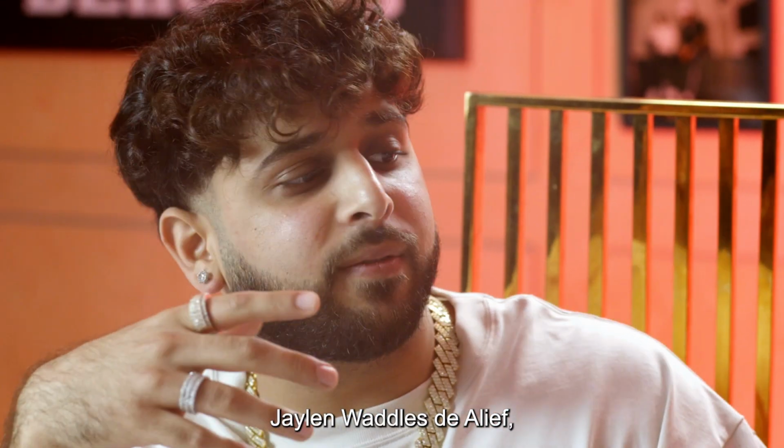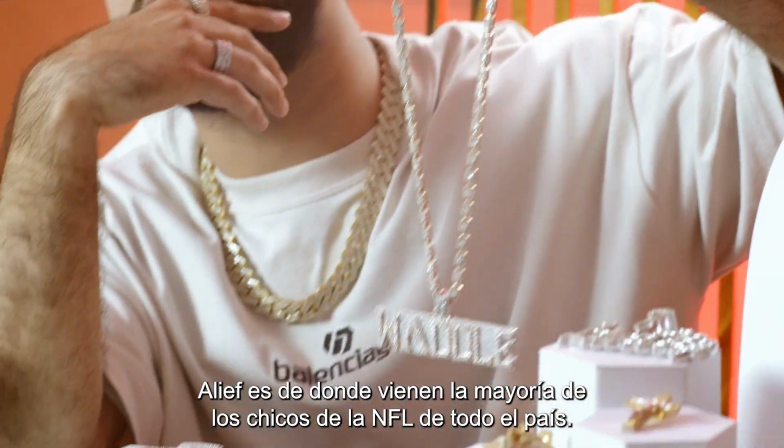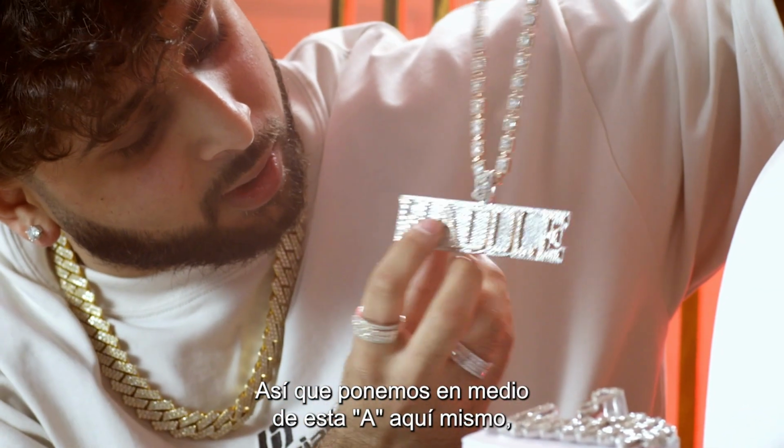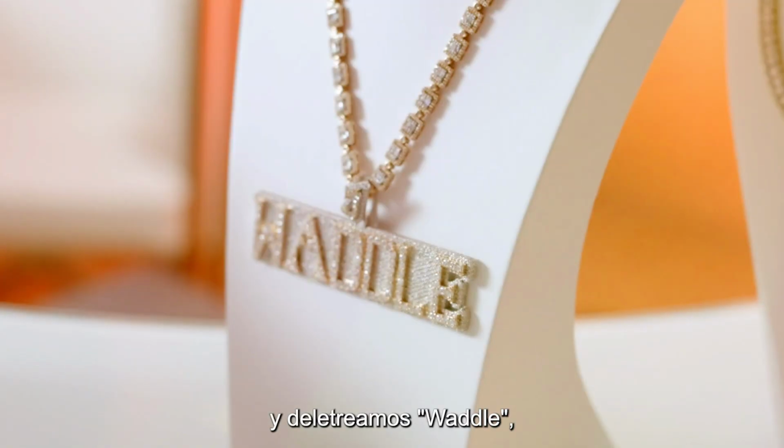Jalen Waddle is from A-Leaf. A-Leaf is a big part of Houston's culture. A-Leaf is where the most NFL guys in the entire country come from. So we put in the middle of this A right here the apple for A-Leaf, from where he's from, and we spelled out Waddle.